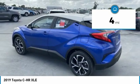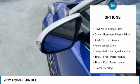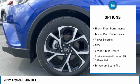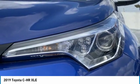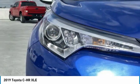Here are some of this vehicle's great options: aluminum wheels, rear spoiler, brake assist, daytime running lights, driver illuminated vanity mirror, four-wheel disc brakes, FWD, integrated turn signal mirrors, front performance tires, rear performance tires.